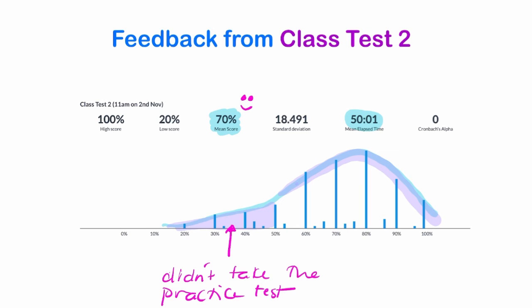Okay, you don't need to get 100% or even 90%, but you need to be able to comfortably pass. And if you're getting marks in the 40s, 50s, 60s, that's not a comfortable pass. So to be in the best possible situation as you approach the final exam, try to avoid being in this tail here.